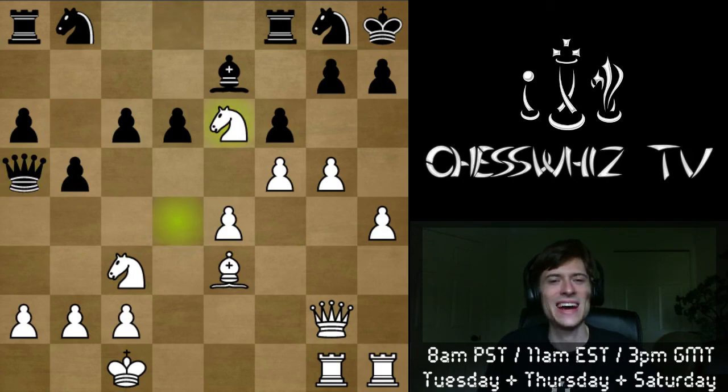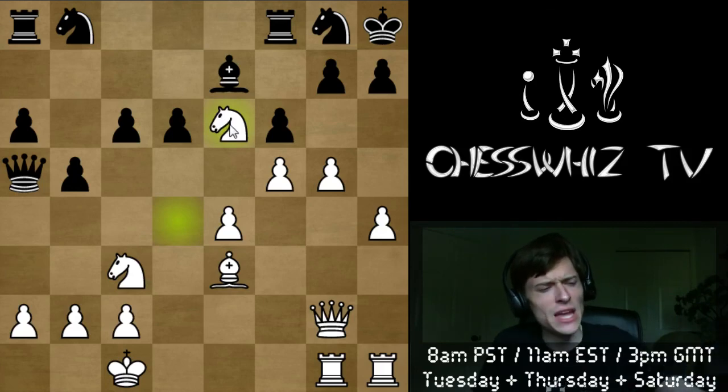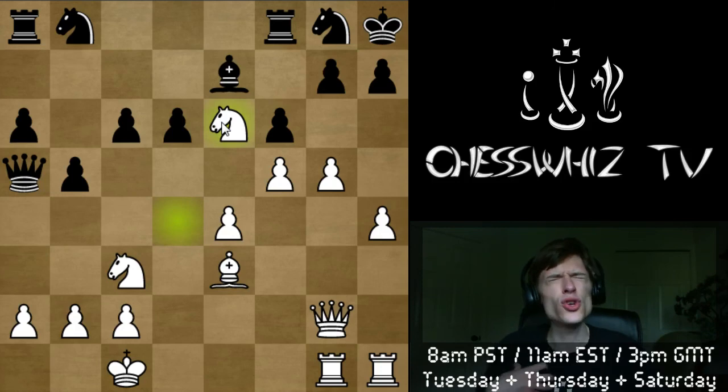Oh, yes, knight in. Guys, this is called a hole. It's a square where no pawns can attack, and your knight can just move in there and cause major migraines. That's what's happening here. This is so, so painful for black.